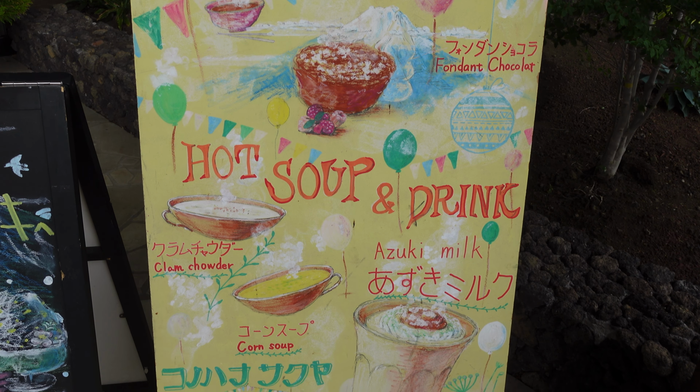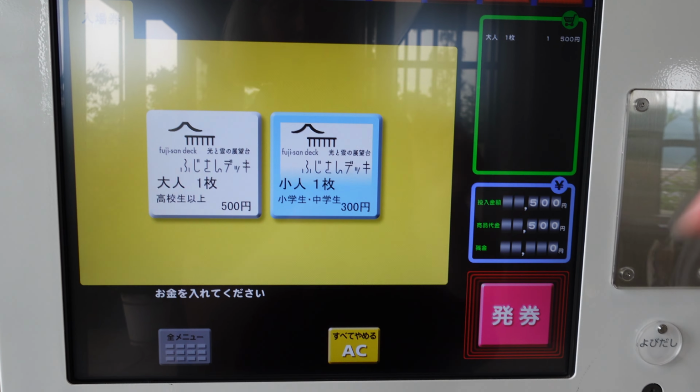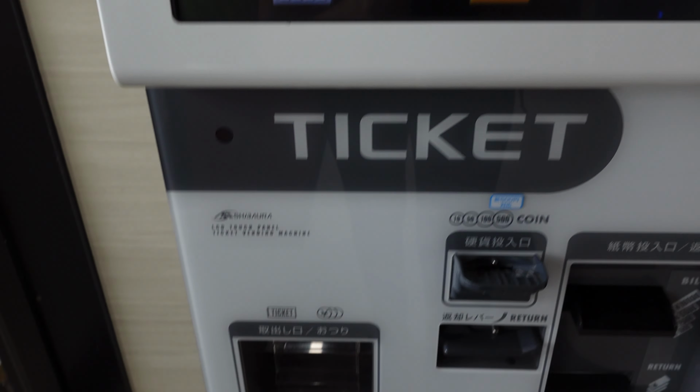So I actually ended up going to the upper deck. Yeah, it was 500 yen. I think it's worth it. They have also a cafe at the top, so you can spend as much time as you want there.